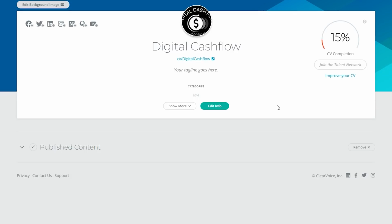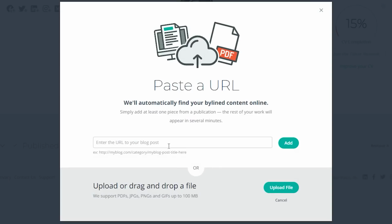Now, to improve your CV, you just need to start adding content. So right here, you have the button to add content, to paste the URL to the article which you wrote, or to just upload the article which you previously wrote. Now, I know you might be thinking right now, okay, but I don't have any articles to prove that I'm qualified for this job. Well, don't worry, because you can also get that done for free.